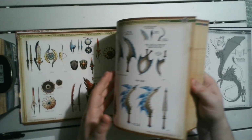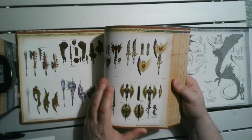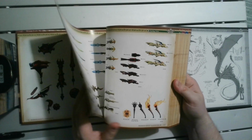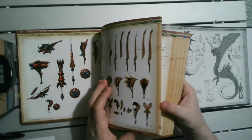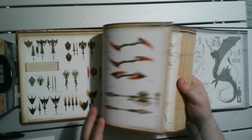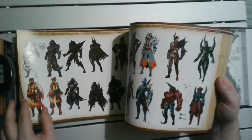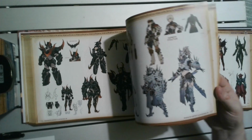Yeah. But they have bigger versions of the weapons, interestingly enough. So you can see a bit more detail, which is quite nice. Injections. Very nice picture of the weapons. Let's skip a bit forward. Quite a lot of weapons. And I get some of the armor stuff, which is very nice.